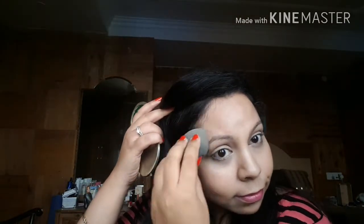Honestly, guys, I really think half my working hours are spent blending my makeup away. Honestly, sometimes I feel like that. So I'm blending some more, as you can see, and blending to get that flawless, beautiful base. That is the magic trick: to blend.